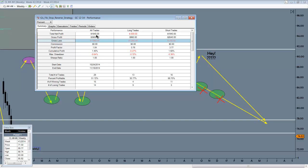It's $1,640 on only 29 trades, but look at it's a 51% win rate there. So obviously losers getting stopped out for less than the winners are booking, right? And therefore there's the positive expectancy. You can see here that it's actually losing money on the long side, and this is for gold. So for the most part, gold has been selling off for the last 3 weeks, and this is why the long side is not in the black. And the sell side here has got some really good gains. Actually put up 2640, able to capture 1940 of those gains based on the system here.